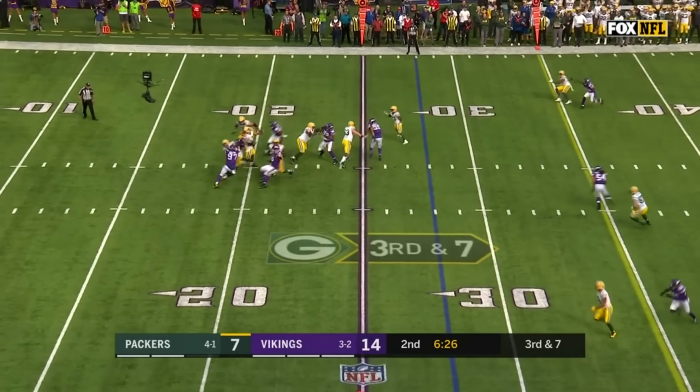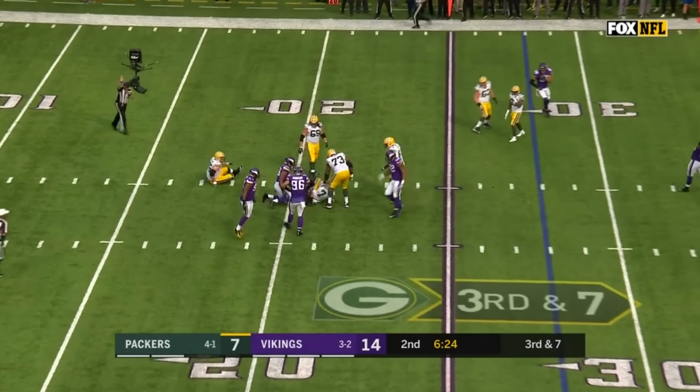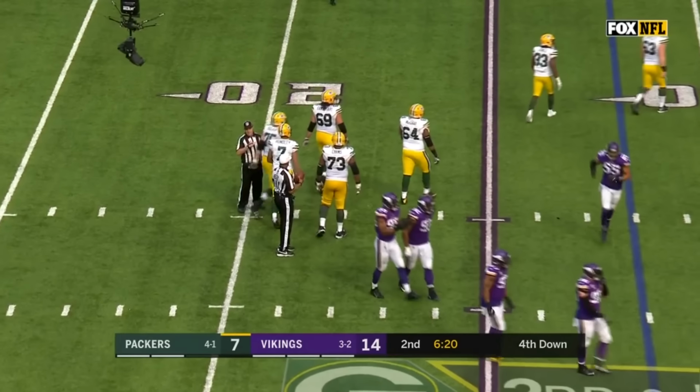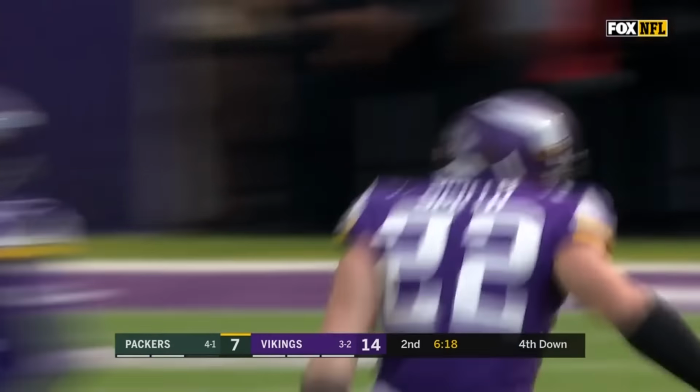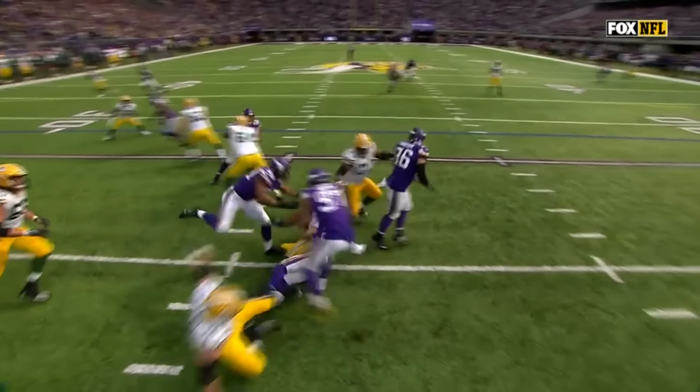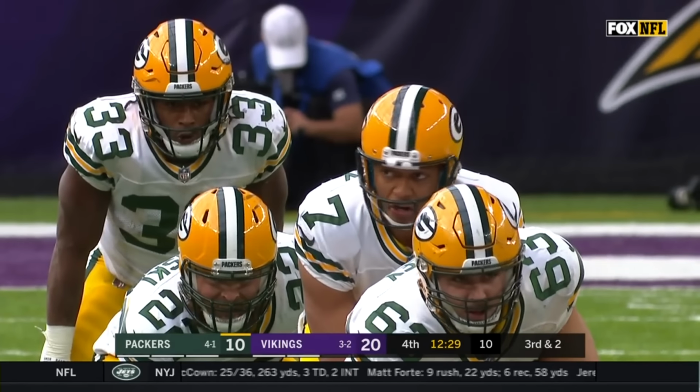So another third down try for Hundley, and he is hit from behind and hit hard by Harrison Smith again. Smith got him earlier along with Robinson. And now Smith a second time, his first 2 sacks of this year. Well, they bring an extra.